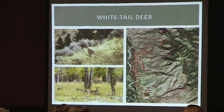So, to dive right in, this map shows basically just any location that I have seen white-tailed deer in the past 2 years, and that doesn't represent frequency or anything like that. It more shows a distribution of their use of the ranch.